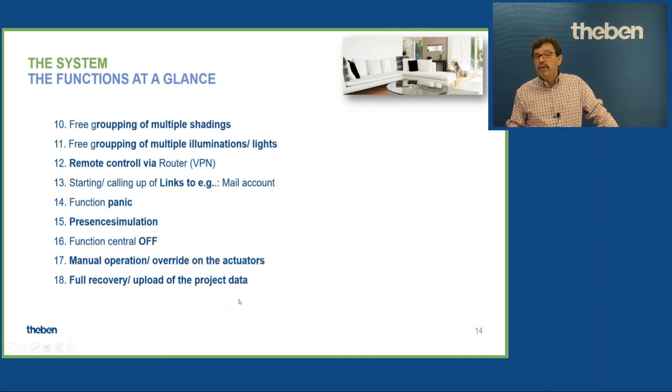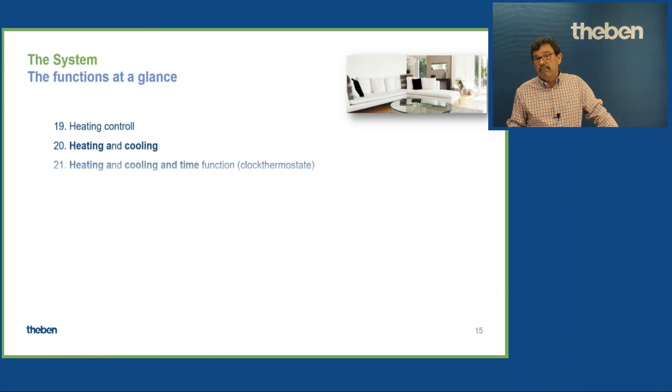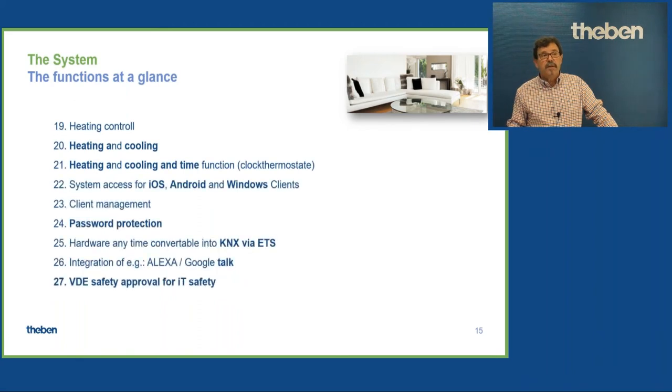So this is something which is really extraordinary, and none, as far as we know, none of all these other systems in the market called smart home can do that. Cannot. Then you are off the game in this case.